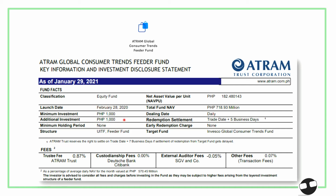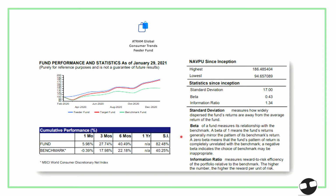So you can make use of your peso to buy a dollar denominated investment. Our target fund here is actually the Invesco Global Consumer Trends Fund. How is the fund performing? We have the feeder fund here, and the target fund on the red line. If you look at 1 year, it's not yet available because I think this is a merely new fund in the market.